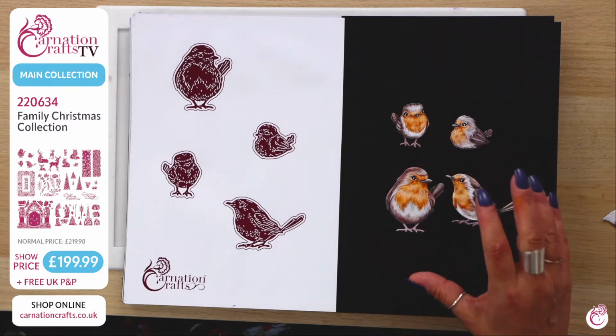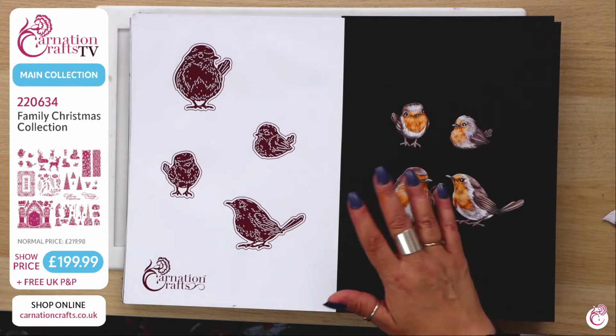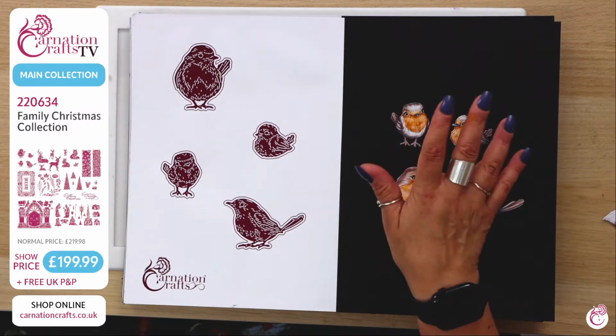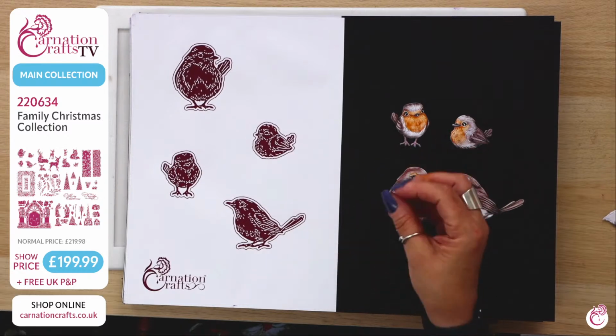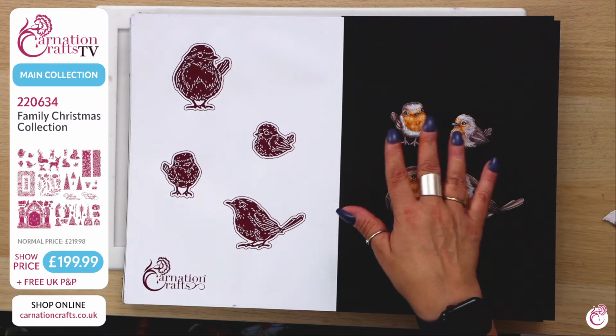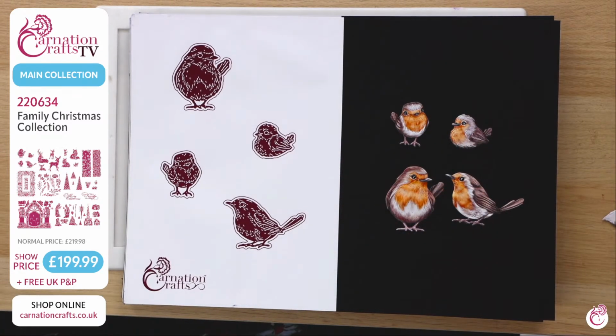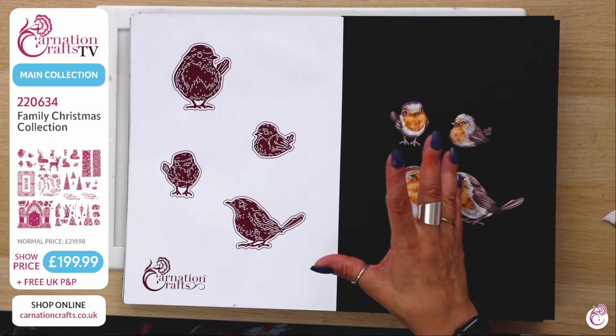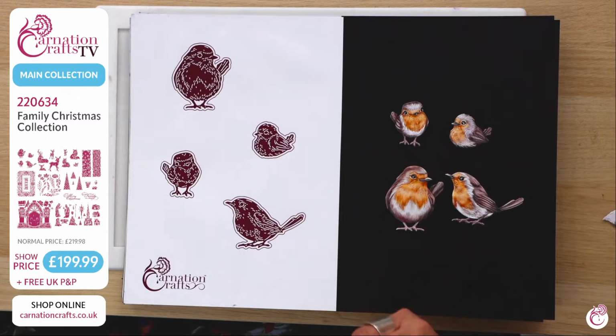It is just the most gorgeous selection. I said yesterday, what I love about these, you've got the two little wee ones that have that caricature element, that beautiful character element that comes through from Carnation so well. But then you've also got these, which are more art, like the little baby robins and the mummy and the daddy. So you could do it as a family Christmas card, and I like that.